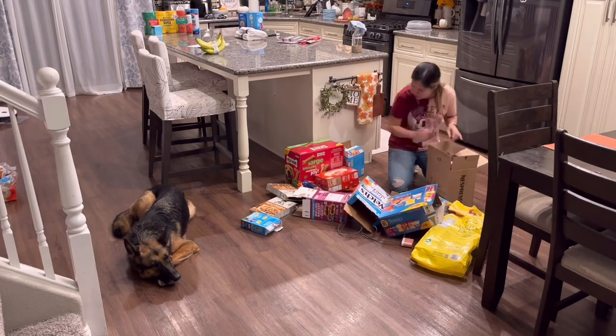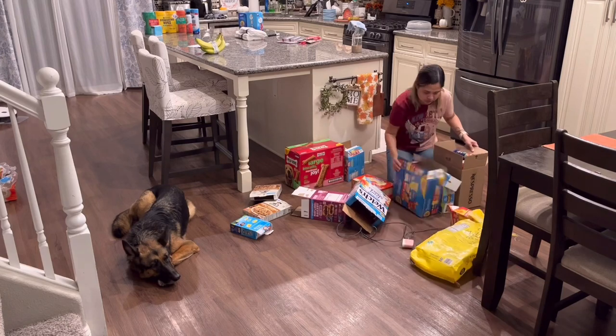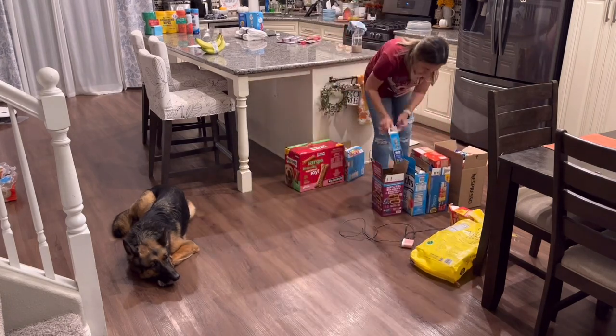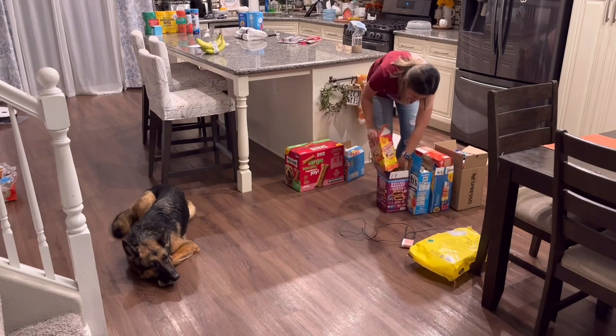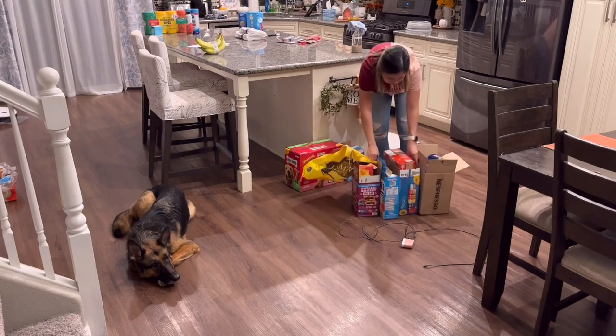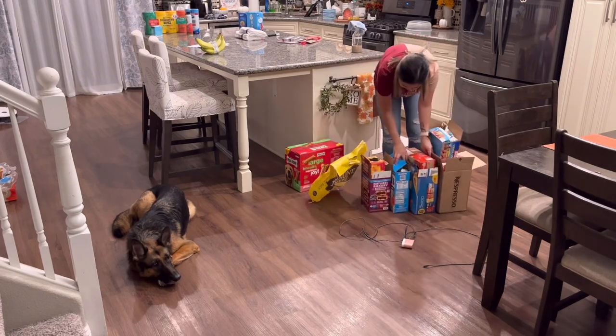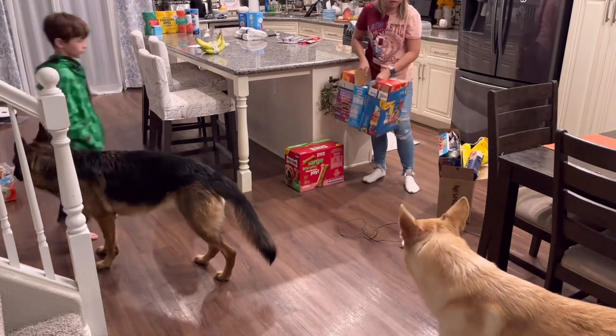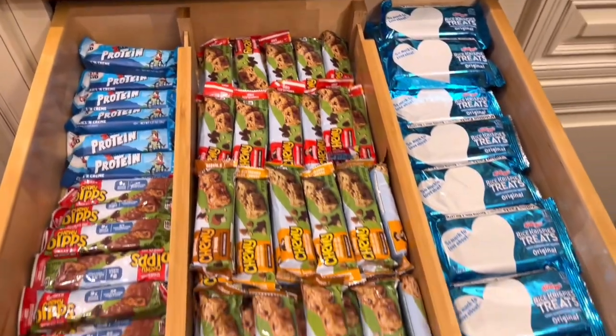The last thing I do is put all of these boxes in the garage. Usually my husband does this when he's here. He breaks them down and then puts them in the recycle bin. But he is at work right now, so I just put them in the garage. And then when he comes home from work, after he rests, he will break them down and put them in the recycle bin. I don't like to do that and he doesn't mind. So he does that for me.